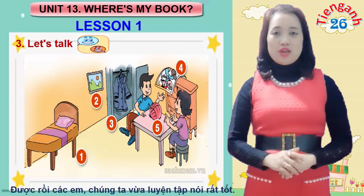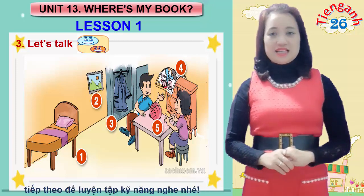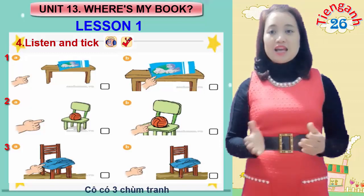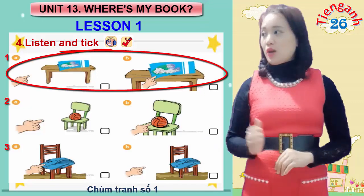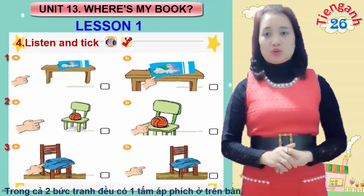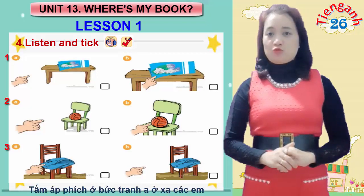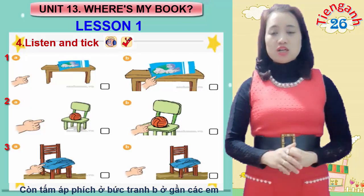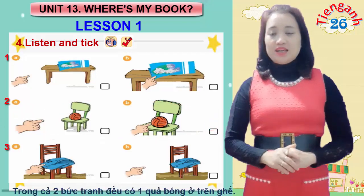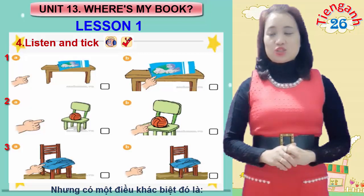Okay, students, we have practiced speaking a lot. Now let's come to the next part to practice listening. 4, listen and tick. I have three groups of pictures. Group 1, in both pictures, there's a poster on the table. The difference is the poster in picture A is far from you and the poster in picture B is close to you. Group 2, in both pictures, there is a ball on the chair, but there is one difference.